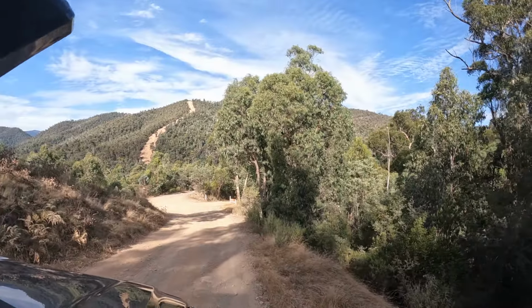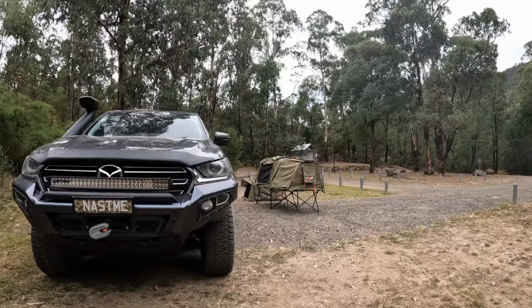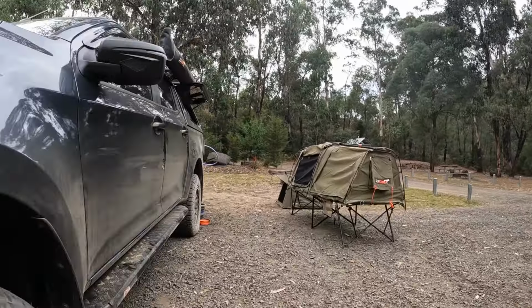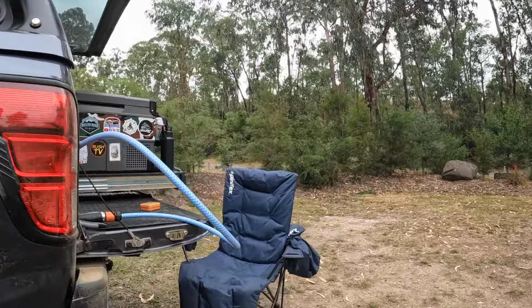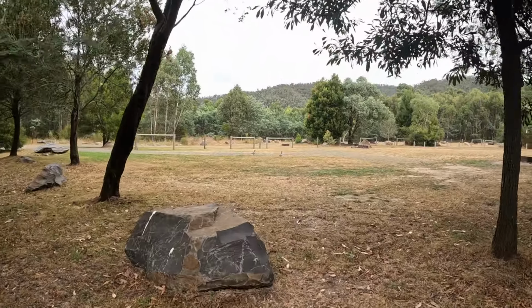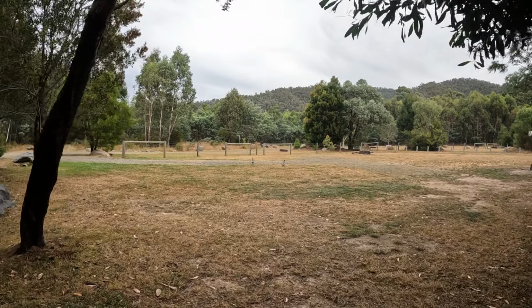Lots of driving tracks around. You will not get phone reception in any of these areas, well at least I haven't. It's completely dead for Optus and Telstra, and I've got both. Overall, these facilities and camping areas are really nice, relatively easy to get into, great for families and for groups, and plenty to see and do around the area.